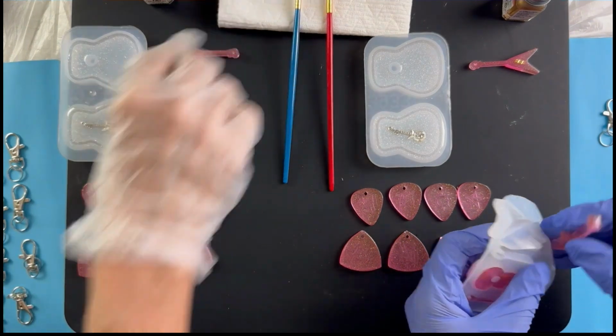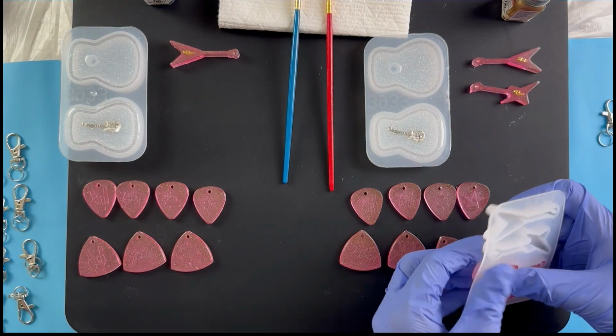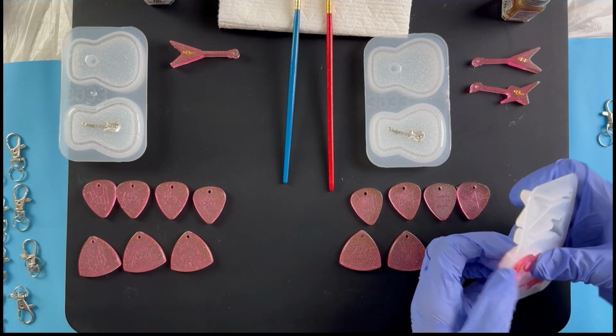Oh, and you can see the little notes in these. They're so cute. Very clever. So cute. I like them. Now they turned out very nice.